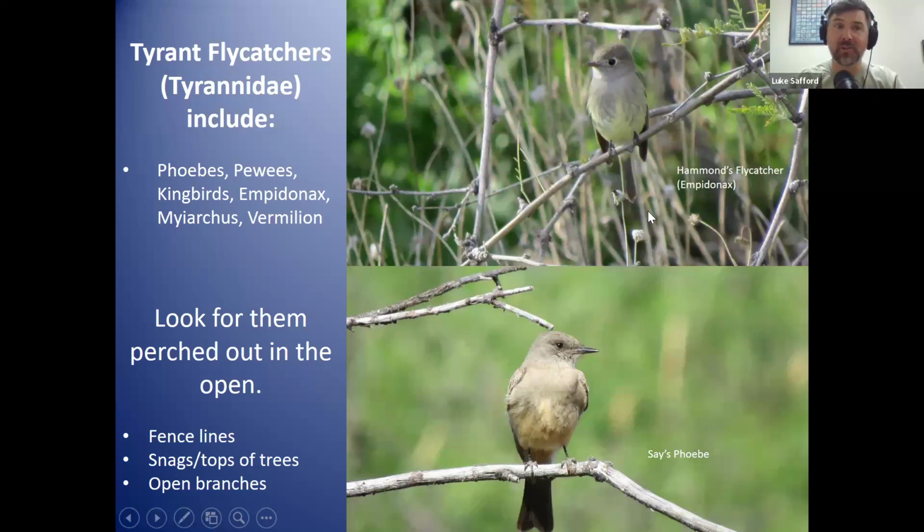And people at my gym might understand a flycatcher, but they certainly wouldn't recognize Phoebe or Pewee or Empidonax or Myiarchus. These are all little subset family groups within the family of flycatchers. Understanding the bigger family of flycatchers and how these smaller subset families work within that is very helpful when it comes to identification. So flycatchers in particular, many of them like to perch out in the open. The Say's Phoebe down here at the bottom.